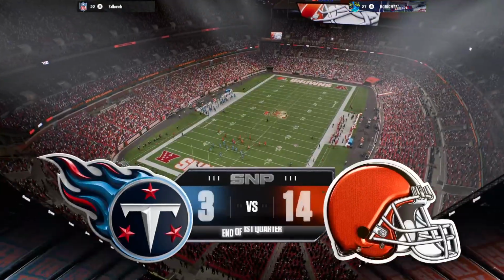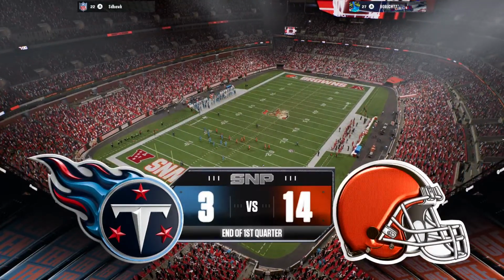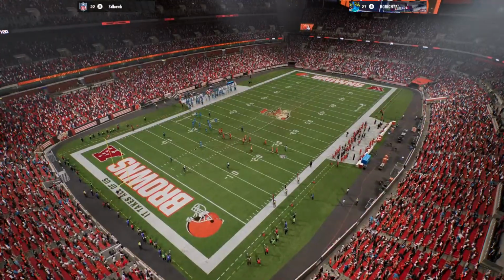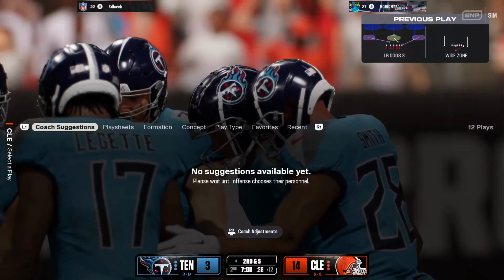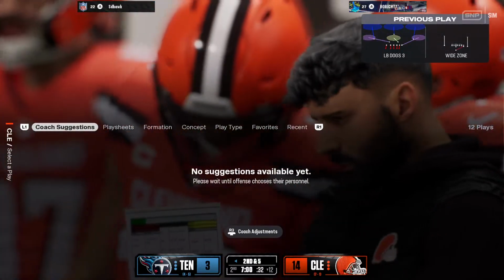So, we are through one here on Sunday Night Primetime. It's the Browns with the advantage. And we're back to Cleveland in a minute. Titans football here to start quarter number 2. They've got it looking at a 2nd and 5 situation.